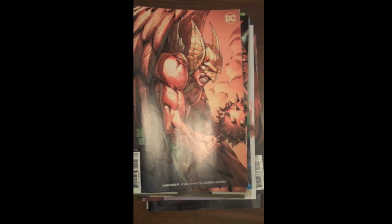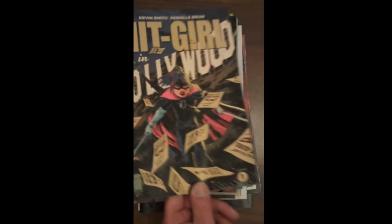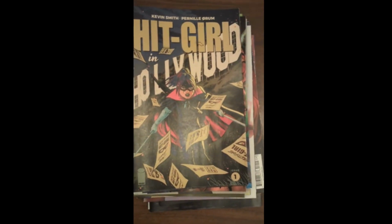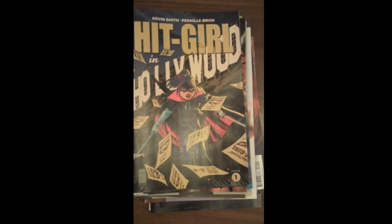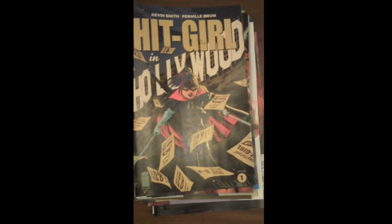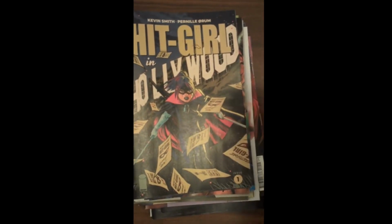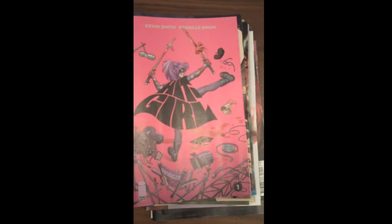Then next up, we have from Image, kind of an ominous, uneasy feeling for Mr. Fox. It is Hit Girl in a new run, Hit Girl in Hollywood, issue 1, by Kevin Smith. And I'm going to withhold judgment until I read it, and I will read it, and then I'll let you know what we think of Kevin Smith's writing on Hit Girl in Hollywood #1. And then that's the variant cover right there. Kind of cute.